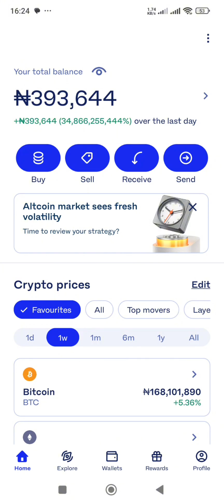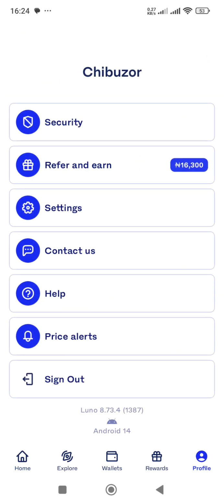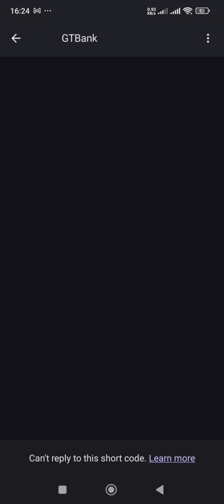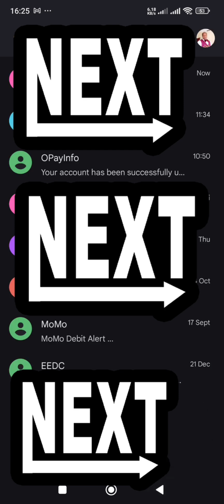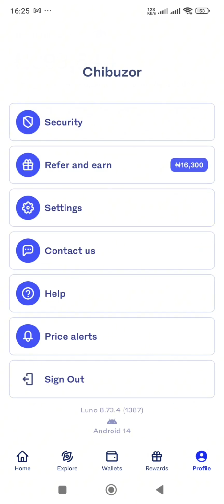So what's up, guys? I wouldn't have stopped the video, because immediately I stopped the video, it arrived. As you can see, there's a notification from my bank, and yes, you have requested a withdrawal. There's also the email notification. It has arrived in my bank account even before I could say Jack Robinson. Let me open the SMS notification, but I have to cover some spots. So as you can see, the bank transfer is complete and it's automatically in my bank account. In a matter of some minutes, it will leave the Luno wallet.